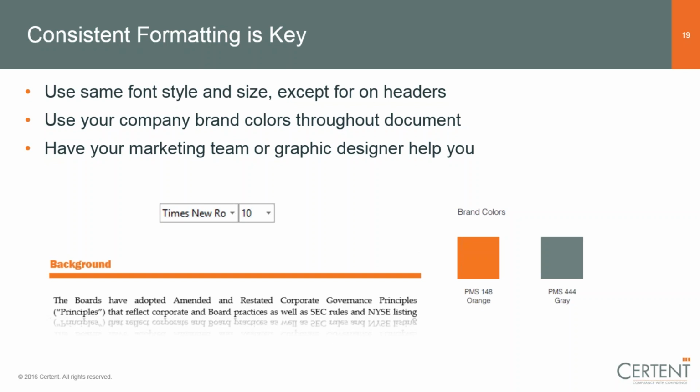clean look. Now, you want to use your company brand colors throughout the document. It will just keep it nice and consistent. And then you'll be able to be looking for any of your brands or graphics. You want to be able to use them throughout your document as well. Your marketing team should be able to provide those to you. If not, you may be able to have a graphic designer help you there as well.